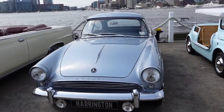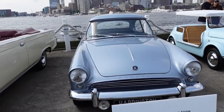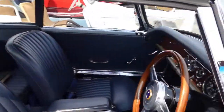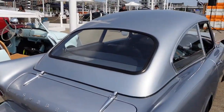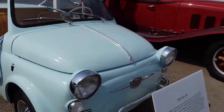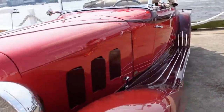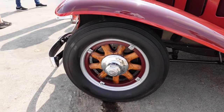This is the Sunbeam Harrington. This is an Alpine. That's a beautiful car. Look at this. Driving steering wheel on this side of the car. It's just a cute little car. Love it. Here's the Fiat Jolly. Like I said, this is 1932 Auburn, and it's a full frame restoration. Look at the beautiful wooden wheels.